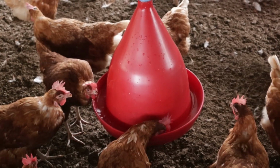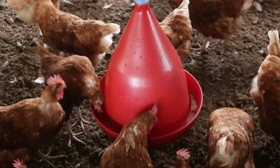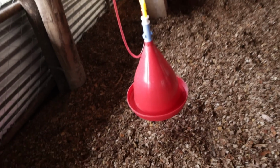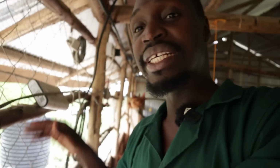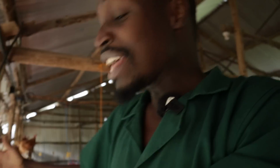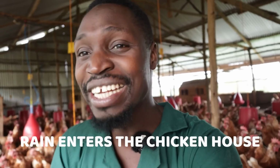The chickens are not going to move and knock them and topple them over, and the water is not going to start pouring inside the chicken house, yeah? So get a good quality type of drinker, automated drinkers, and make sure that they are raised to the correct level. Make sure they are well controlled so that the water is not overflowing. And once you solve the problem of wet litter, that is solved. The other thing that you can do is, you can see my sides over here, yeah? They are open. Another thing that commonly causes wet litter is when rain enters the chicken house.